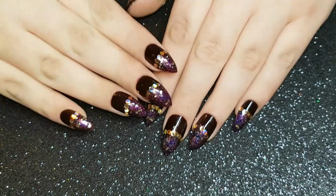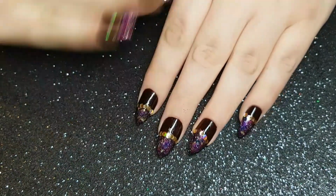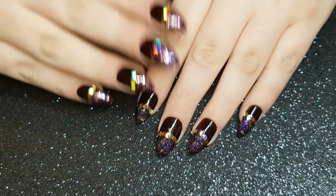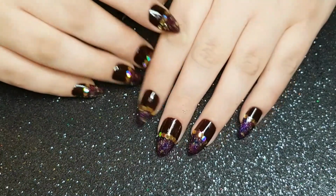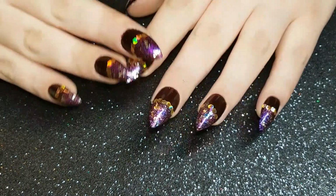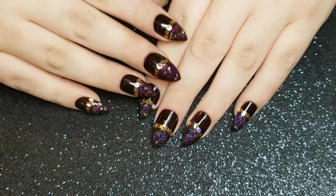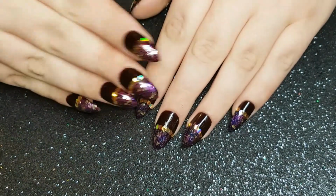So since everything has quietened down, I thought I would sit down and share with you the next part of my favourites of 2017. So today I'm going to be focusing solely on the nail polishes that I have really loved and used so much this year. They may not have been released in 2017, but these are the ones that I have been using the most. So if that's something you're interested in, then just keep on watching.